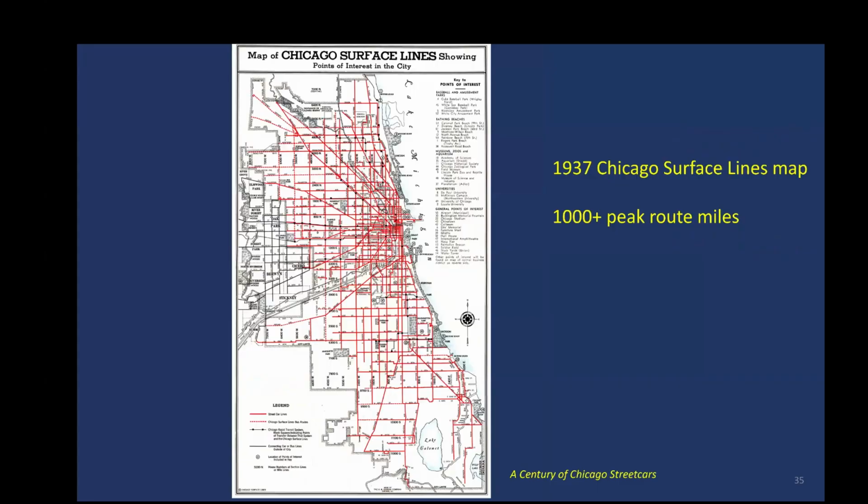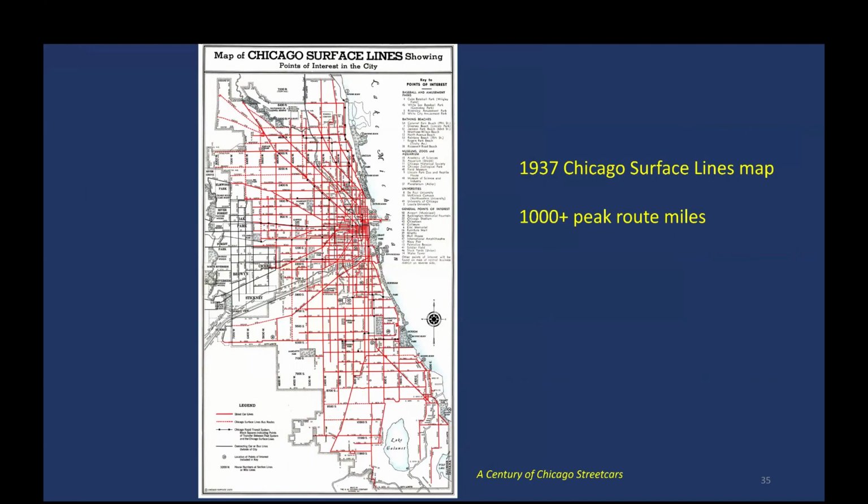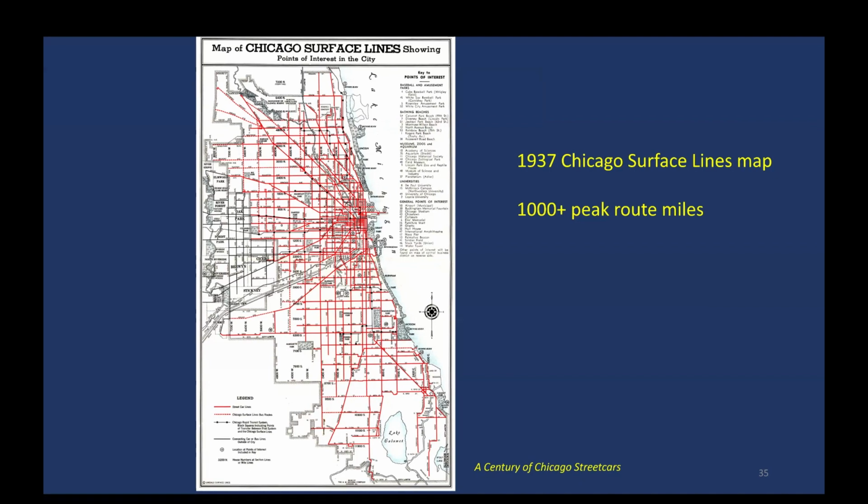So once again, to emphasize, there had been no meaningful conversion of streetcar operations to buses. The Surface Lines was very much committed to streetcar operation.